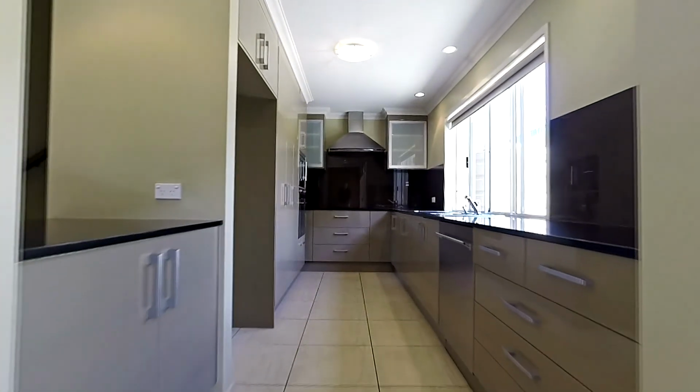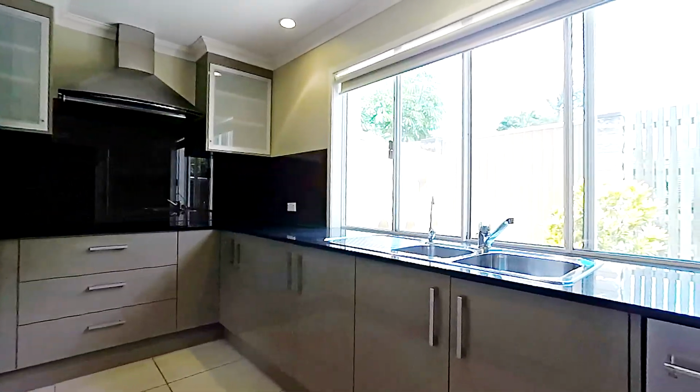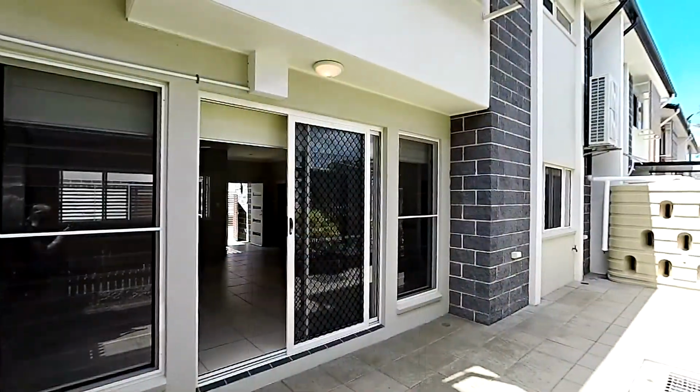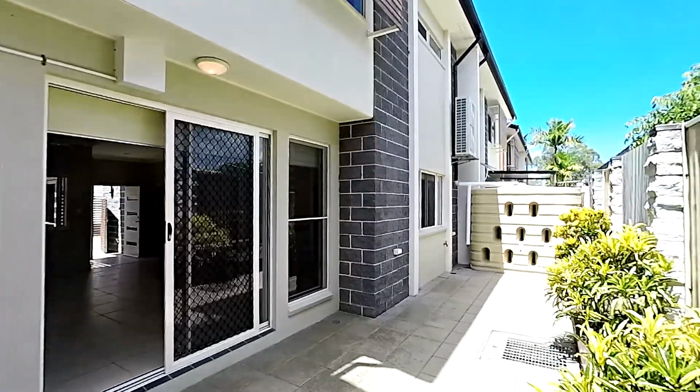The galley style kitchen truly does form the heart of this home and will be ideal for those looking to entertain. It includes high quality finishes, including two-pack cabinetry, stone bench tops, high quality European appliances, and overlooks that fantastic private courtyard at the rear.